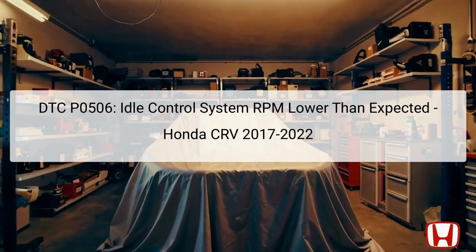The Diagnostic Trouble Code, DTC P0506, indicates that the engine's idle control system is experiencing a malfunction where the revolutions per minute, RPM, are lower than the expected values. This issue is specifically relevant for Honda CRV models produced between 2017 and 2022.